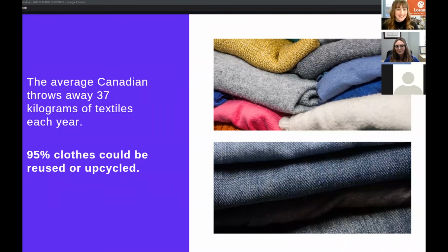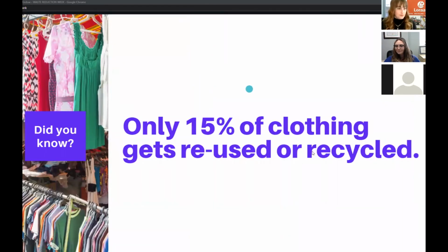So right now, the statistics say that Canadians on average throw away 37 kilograms of textile waste every year. That's a massive amount of clothing that we're each sending to a landfill. Those items can take up to 200 years to break down in a landfill when they probably could have just been worn by someone else or turned into something new. 95% of the clothing that you own that you're about to throw away could be upcycled or shared. So yeah, 15%, that's pretty low, all right? When you think about all the clothing that you've donated or thrown out throughout the year, only 15% of it that's being created is actually being recycled.